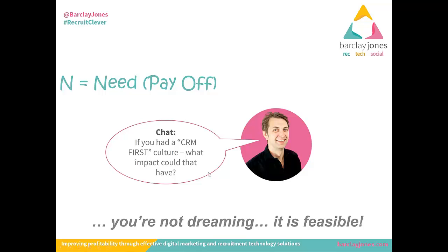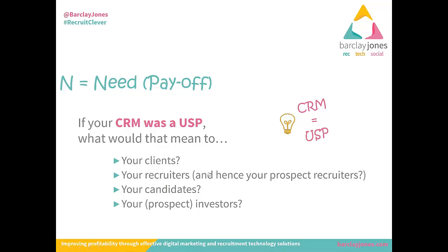Okay, so the way I will always look at CRM first cultures is you want to make your CRM a USP. What does that not just mean to you as a business, but what does that mean to your clients? What does that mean to your recruiters and your candidates and also your prospective investors, those people who are thinking about exit strategies? So first and foremost, your clients, well, they will know that actually your time to fill should be much more reduced. You're always supplying good quality candidates. You're not supplying the same level of candidates that everyone else is finding in the same job pools that are found on job boards and LinkedIn.